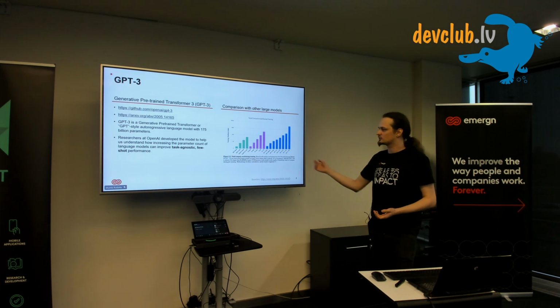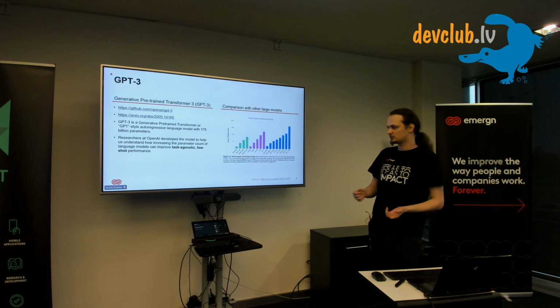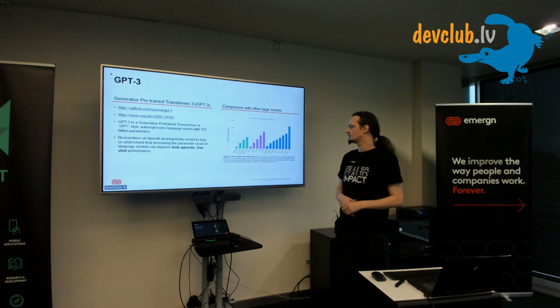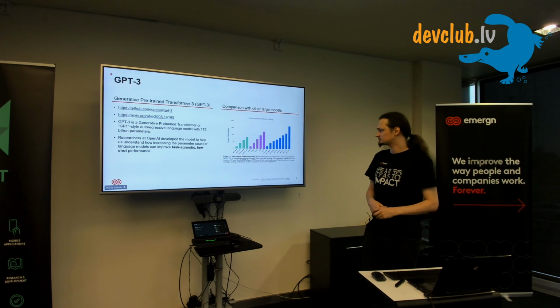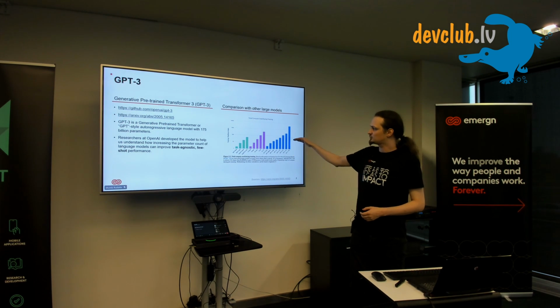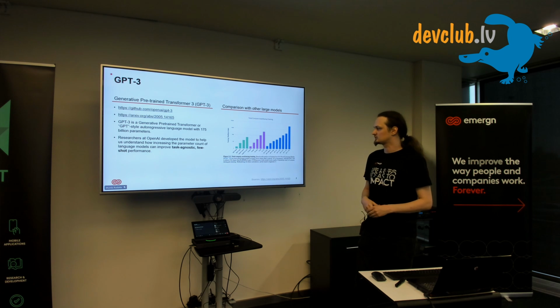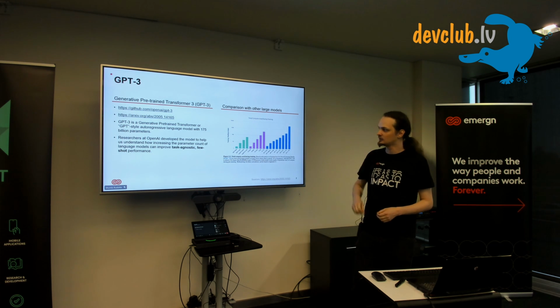And here, just to show, those who are into NLP have probably heard about the BERT models or the T5. GPT is that, but an order of magnitude larger, at least the largest version. This is a logarithmic scale.